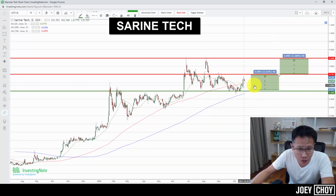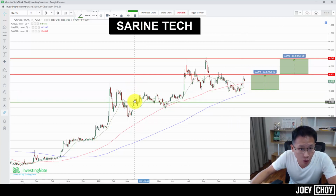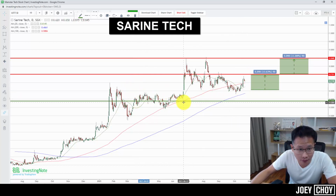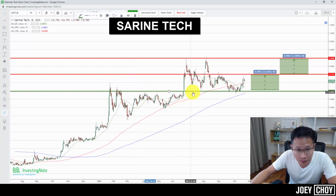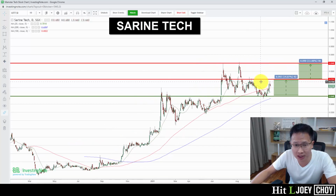About 2 weeks back, I drew upside targets from that 65 cents to that 75 cents. And it seems like we've rebounded a bit. You can see this 65 cents was originally a resistance level that turned support, and it's also where the longer term 200 days moving average line is. So we rebounded from it all the way back up to that 75 cents level. A bit of profit taking, which is normal.